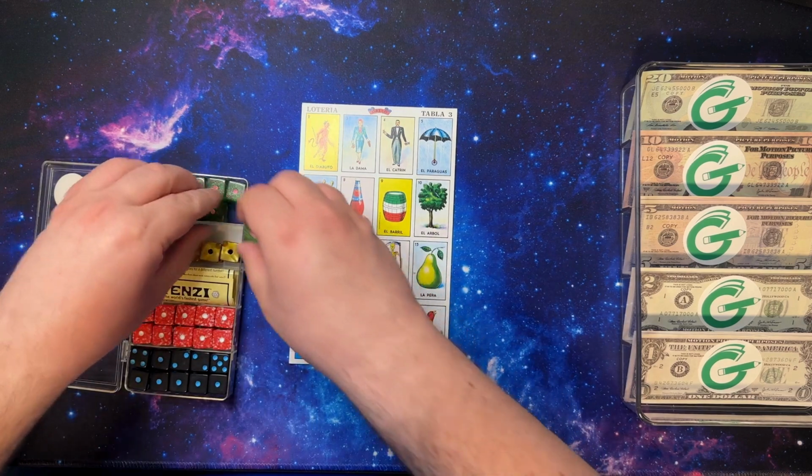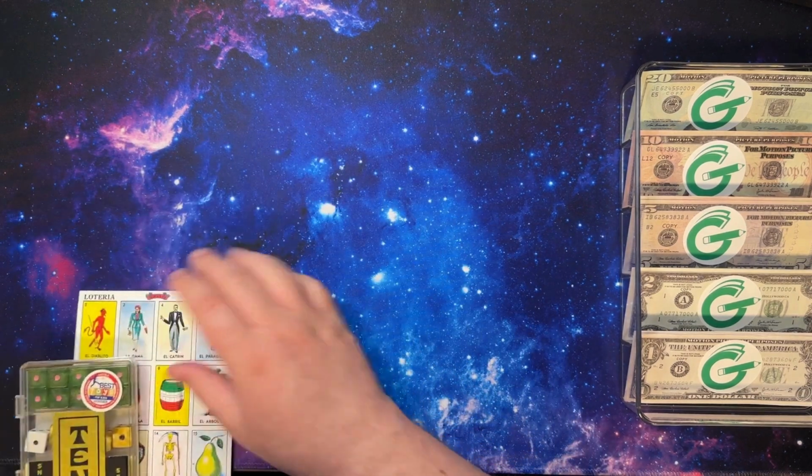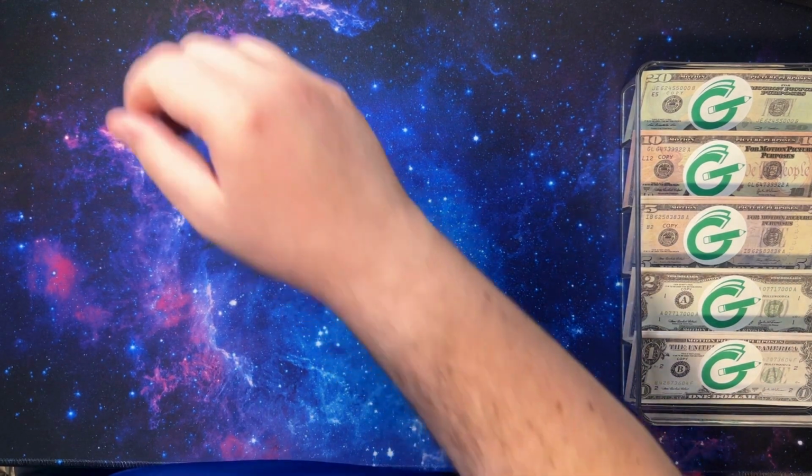That was an unlucky shuffle for how long that took. Usually this is over in a couple of minutes, but that went on and on and on. Okay. So these dice go over here. I'll bring back the binder.